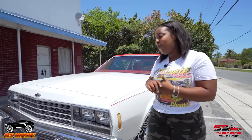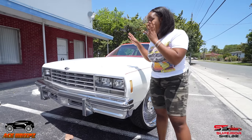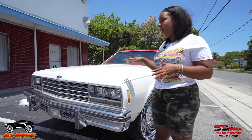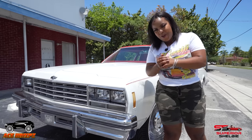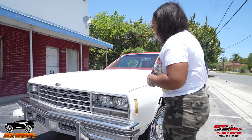You guys, this is a beautiful collectible baby here. Like I stated before, this is a '78 AeroCoupe Chevy Impala. My friend Ali is the owner of this beautiful baby here, and I'm gonna ask him some questions, but he doesn't want to be on camera. We respecting the people out here.